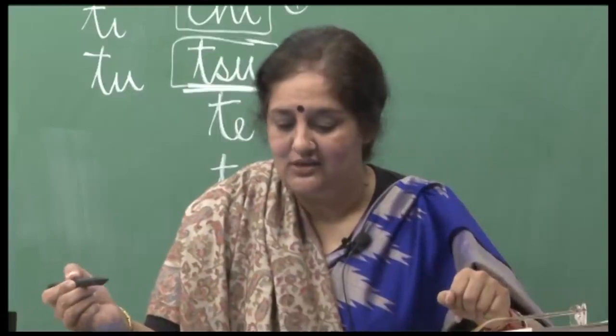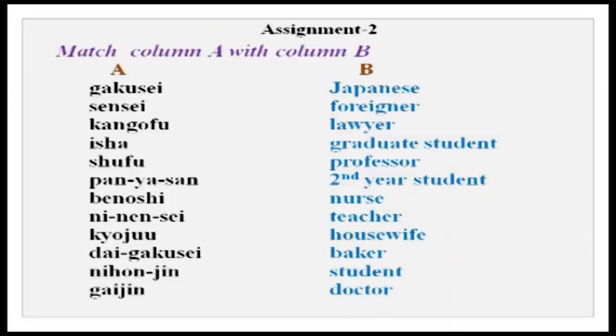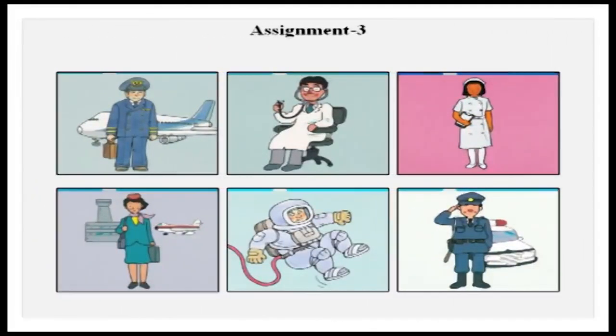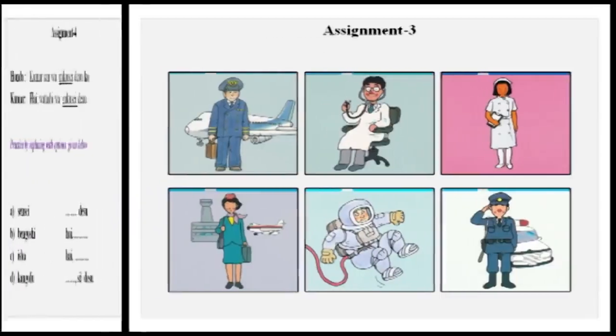Assignment 2 is again match A and B. It's very simple. You have done this earlier in primary school, I'm sure. Match group A with group B. So it's similar to that. Group A has Japanese words here listed for you. Group B has the meanings. So I want you to match these. Then as we did earlier, given you some pictures, you have to name the pictures. You have done it, so please try to do it without looking at what is given.